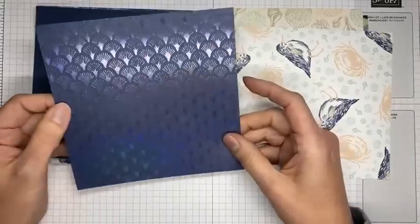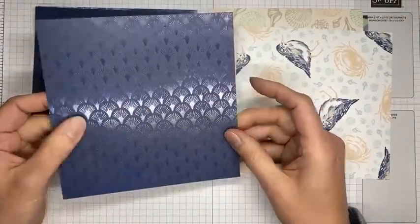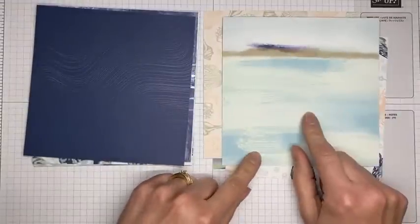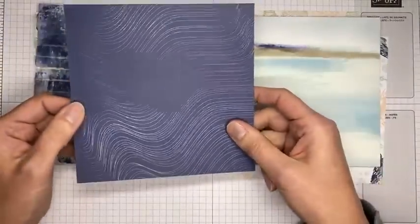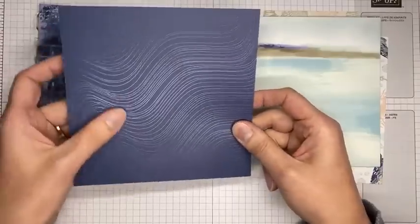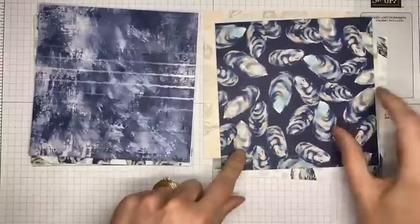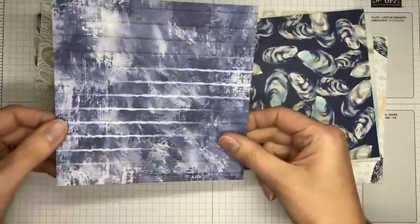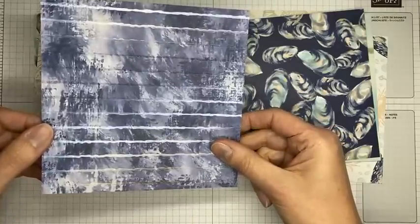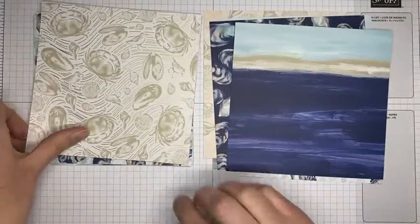So this one's beautiful. Love the blue and kind of, I don't know, shimmery look to it. Love the back side of this one as well. I can tell that this is going to be a well-used one for me. And how cool is this? There's something about this that I love. And then the back side, we've got some little seashells. This one's got a little bit of shimmer to the paper as well. So that's kind of cool. And the little stripes on it. Love the background on this one.